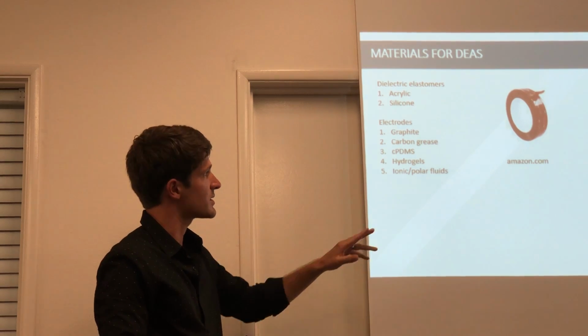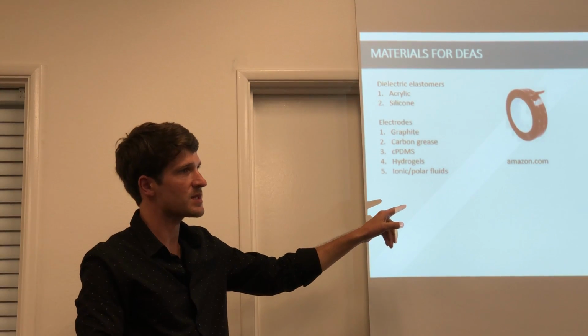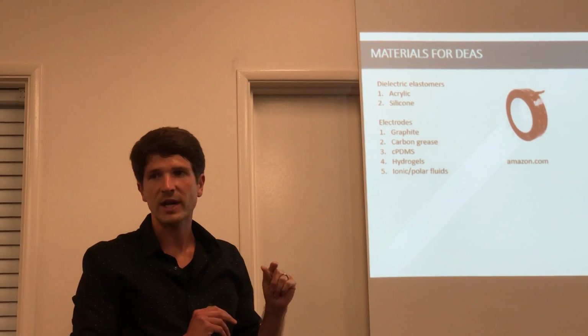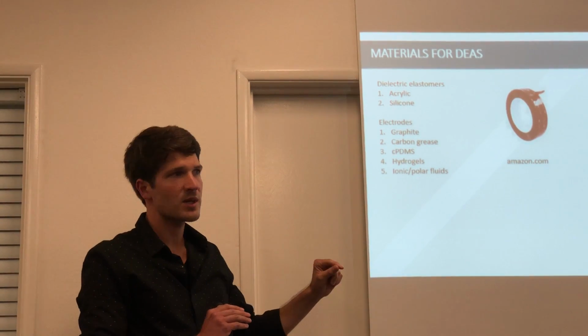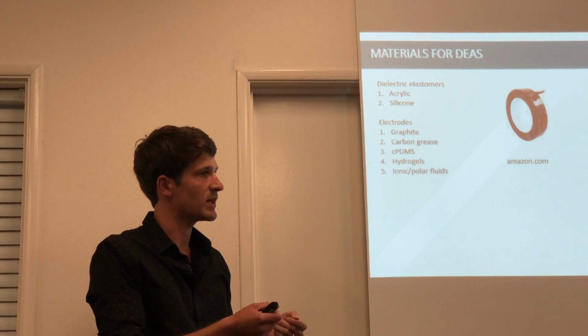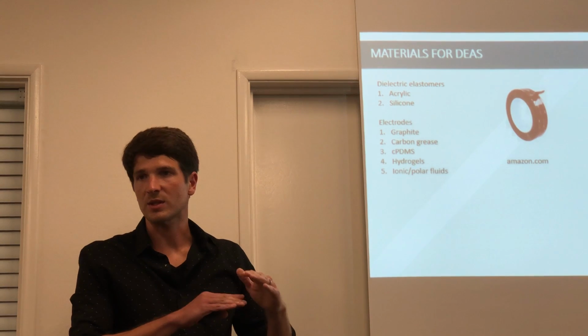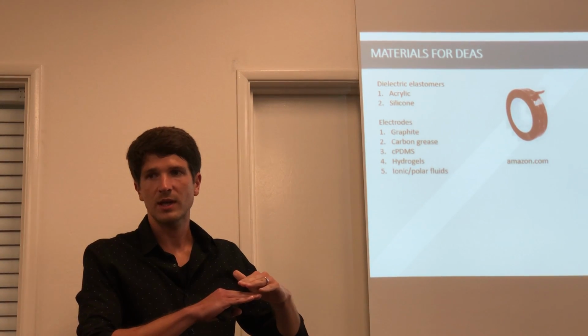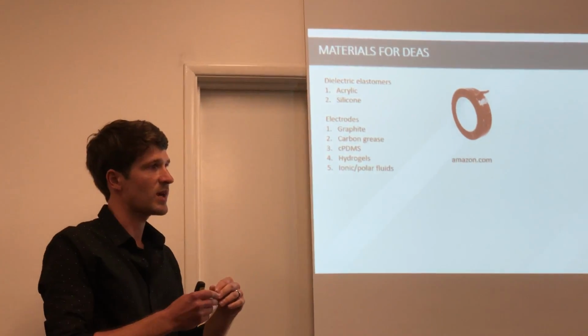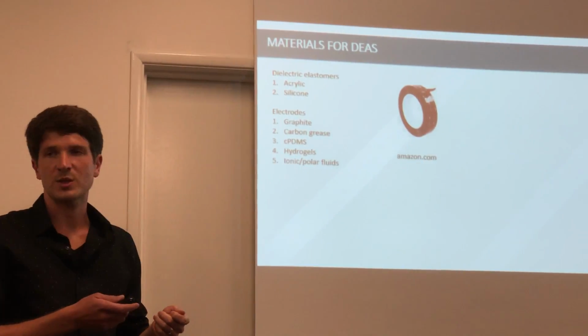Other differences between the two materials: VHB comes in mostly two different thicknesses, either 1 millimeter or 0.5 millimeter. Whereas silicone usually comes as a two-part liquid that you can spin coat to control the thickness of the material that you want to use. So you have a little more flexibility with silicone, but a lot more ease of fabrication with acrylic.